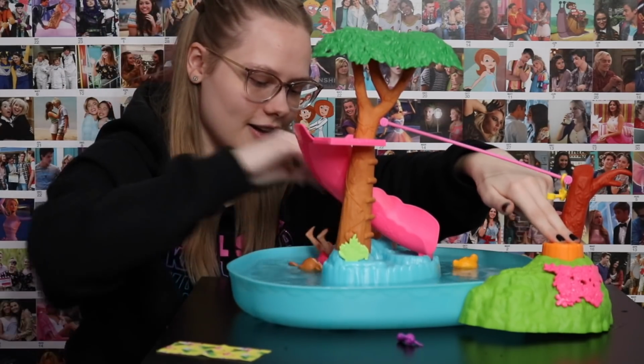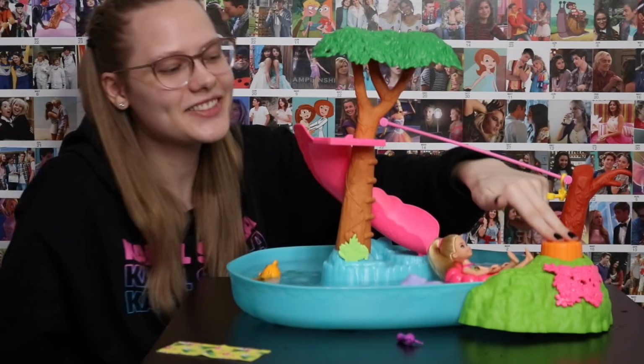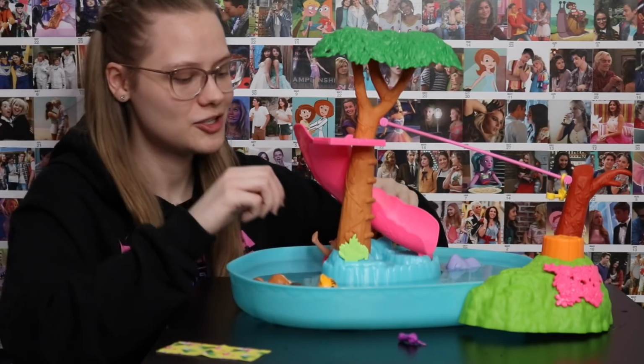Oh no, Chelsea got caught. I mean, they definitely made it look cooler in the pictures. But I still feel like as a kid I would have really enjoyed this. So that's the water part, but we've also got the zip line thing. So I guess we can try that as well.